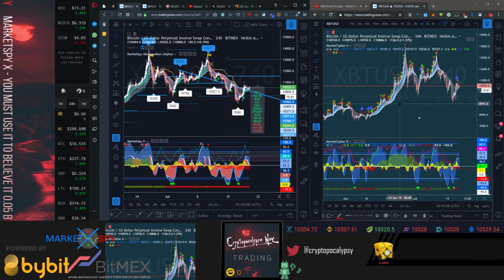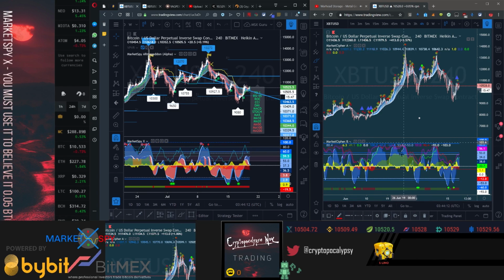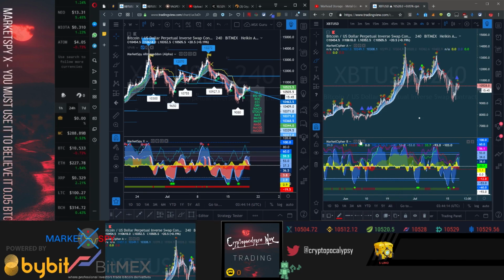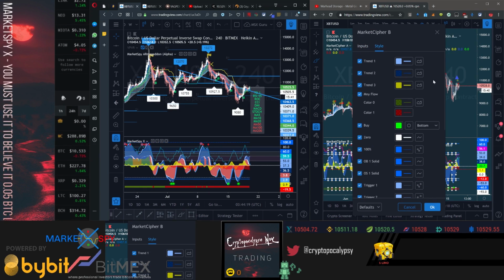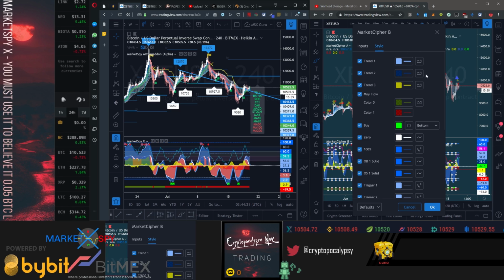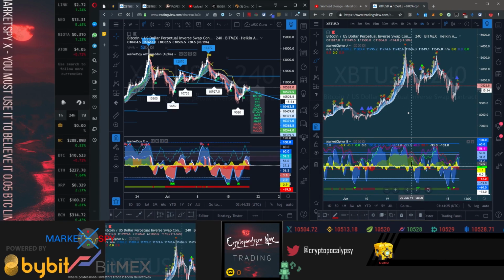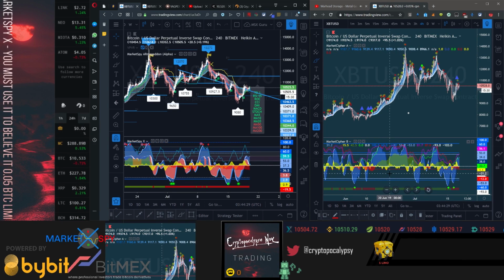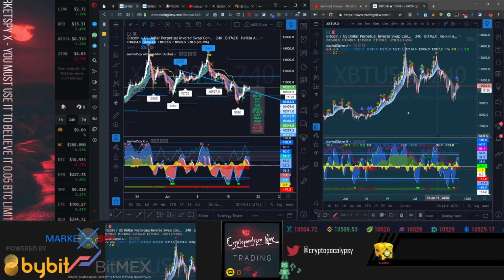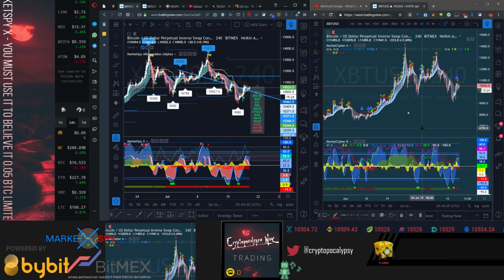This indicator I had to pay 0.1 BTC. It's insane, but I had to figure out the colors. I had to get it, I had to look at it, and I had to copy these colors. I'm in love with the way they designed it, and I think it's made in Italy or something. I think it's Italian, and those guys know how to design. Let me tell you that.